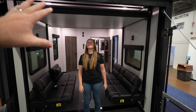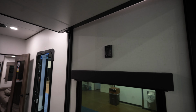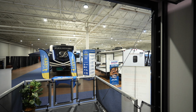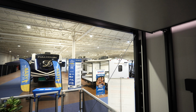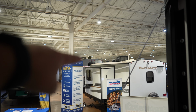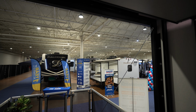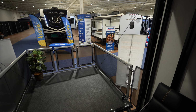Because the height of this is so different, right? In fact, let me get where you're standing. What I'm trying to say is, because this is travel trailer height, not fifth wheel height, that's a perfect example. I'll zoom in over there. You can see a travel trailer versus a fifth wheel right behind it, and you can see that height difference. I mean, there's 4 feet of height difference potentially.